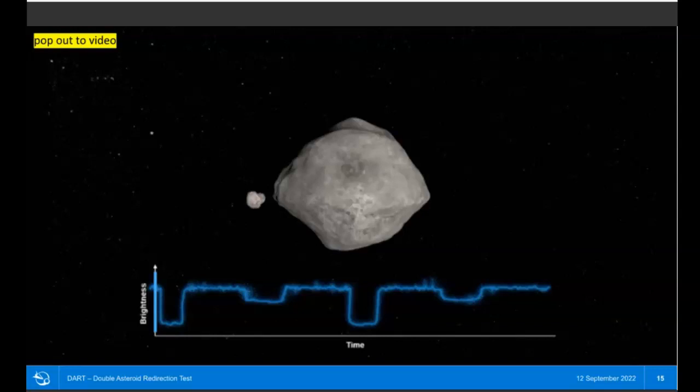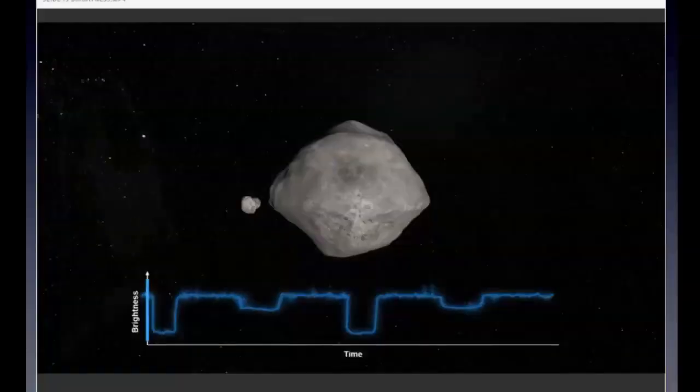After we impact Dimorphos with the DART spacecraft, the timing of those dips is going to change. The expected time of those dips, those eclipses, is going to change.